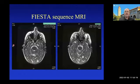So in terms of how we actually target the trigeminal nerve, we still rely on a thin slice MRI scan. So this is a typical MRI scan that we will obtain on a patient. And a thin slice typically means approximately 150 slices through the head of the patient.